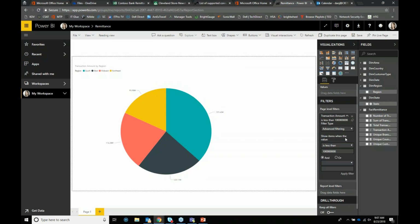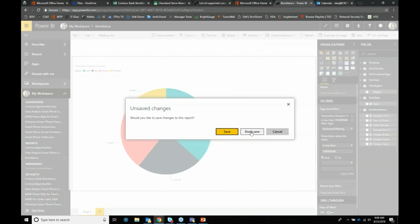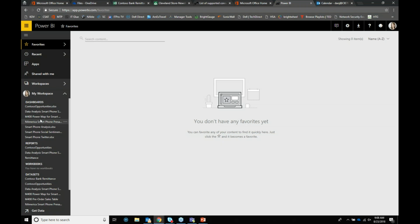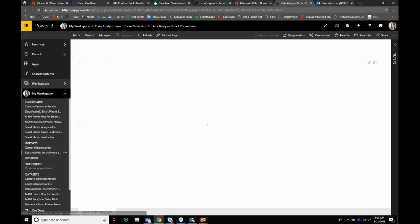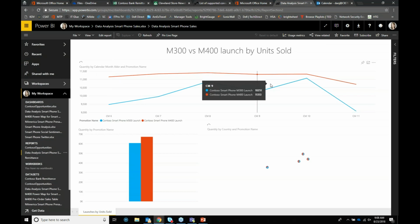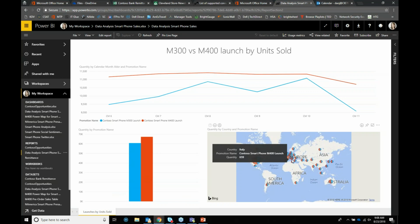So if you're into numbers, if you're into graphing, into reporting, you can pull in all kinds of great things. Let's take a look at the data analysis for smartphones. You can also do multi-layered charts. So if you're doing international work, national work, or cross-departmental work, you can identify that in multiple different ways so that it's easily accessible.